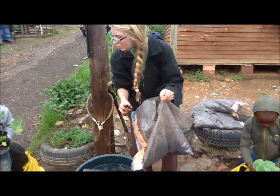We'll be planting some carrots, then we'll be planting some peas, and then we'll also be planting some spinach. We've also got spinach, cabbage, and onion seedlings.